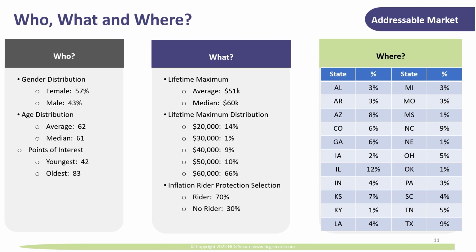What we've seen to date is that the buyers skew slightly female, 57 to 43%. The age range of policyholders to date: our youngest policyholder is 42, oldest is 83, and the average and the medians are tightly compressed at age 62 and 61 respectively.